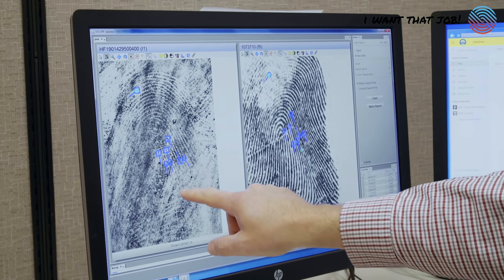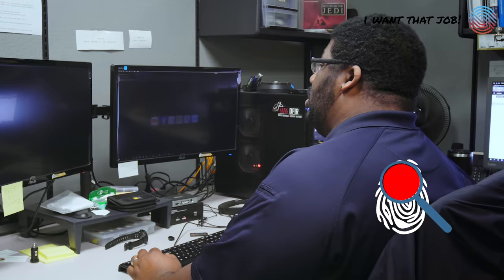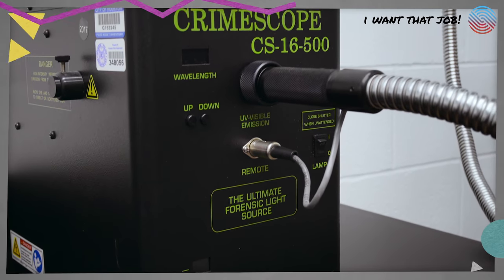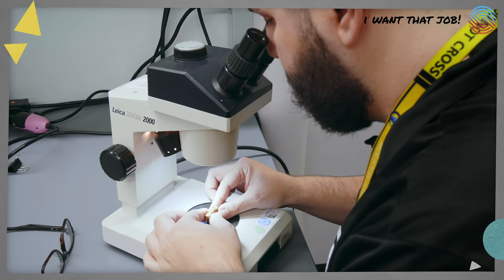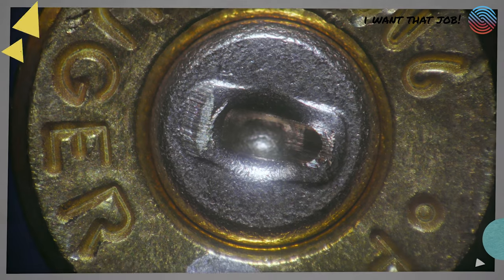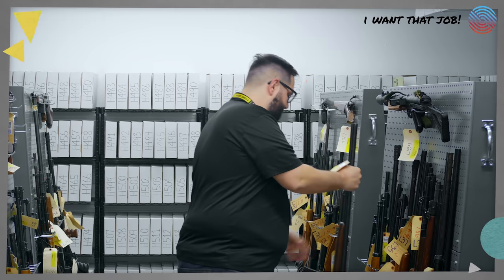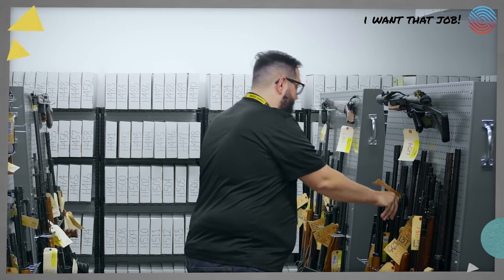Attention to detail is like our biggest thing here. And this field is still growing itself because in the 90s, we didn't have half the idea or technology to determine things we can do right now. It's gratifying knowing that I'm trying to help the community become safer by helping find people that commit violent crimes with these firearms that come in every day.